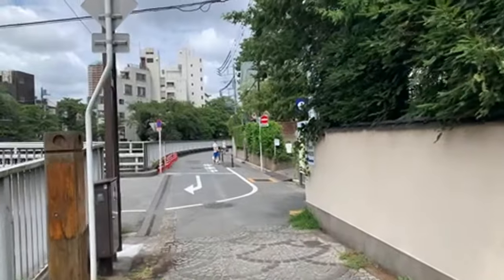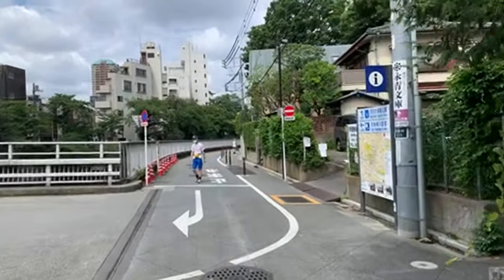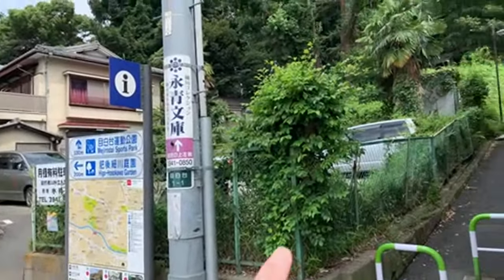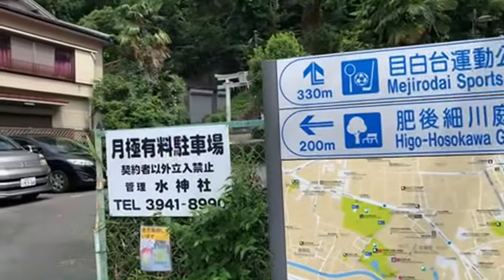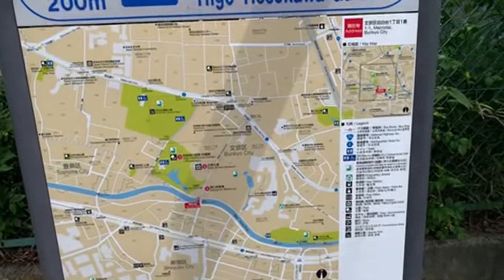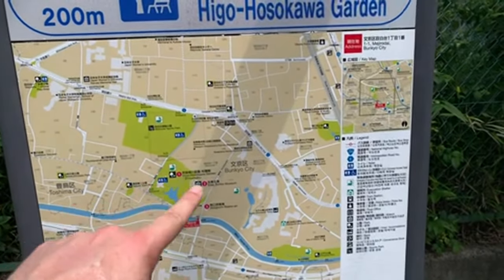So we're going to keep walking straight, and then we're going to come back and turn this way up here. Sui Shrine is up there, and then we're actually going to walk up those stairs. I don't want to, but we are going to. Of course, this is a map of the area. So we are down in here. We're going to come and visit this little park here.